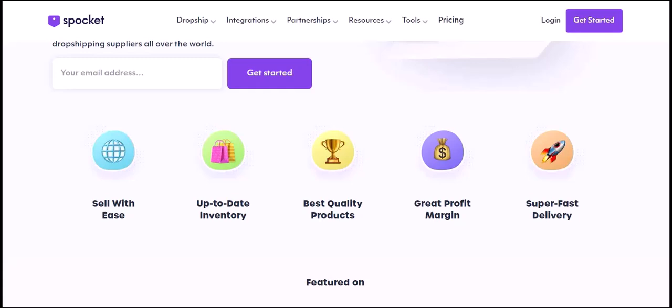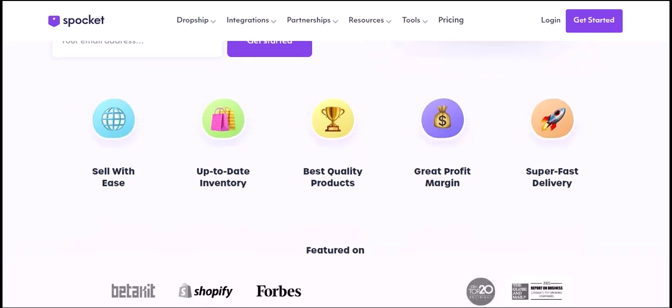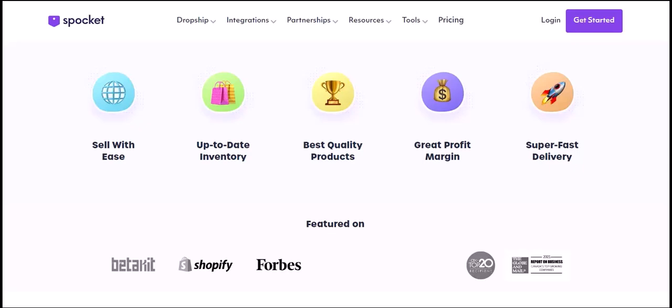Free plan. This plan is perfect for those who are just starting out or want to test the waters. With the free plan, you can browse and select products from a vast supplier network, add products to your store with just a few clicks, sync your orders and track shipping. However, there are some limitations.